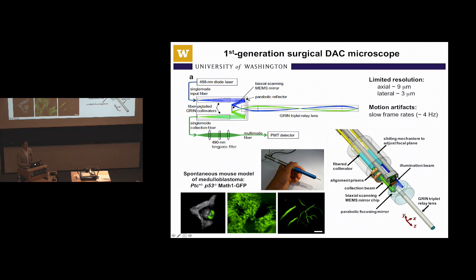The focusing for this device was done with a parabolic dish, similar to some telescopes, Cassegrainian telescopes, where as long as you have parallel and collimated light hitting the parabola, it ensures that these two beams will intersect and focus at the same point, which is at the focal plane. So the MEMS mirror steers that point so that you can image in 2 dimensions.